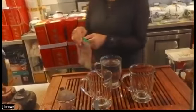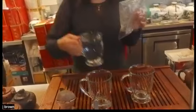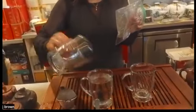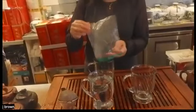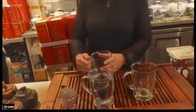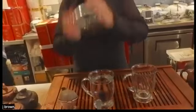So Tea Master has structured the water. She's taking bag number one, labeled Opulent, and she pours it into the cup that she just cleared of the hot water. And here's where the fun part comes. She shakes up the tea leaves.